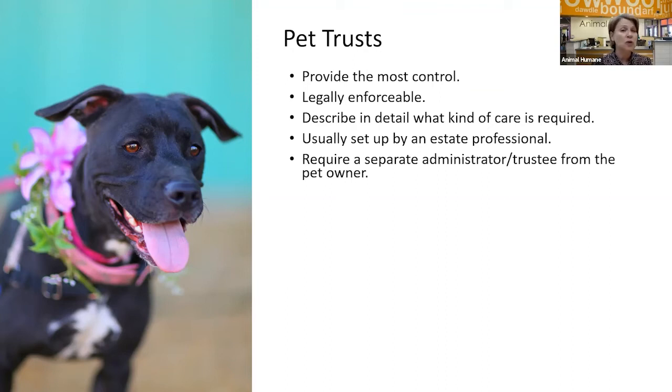Are there multiple animals that the trust is for? Some trust companies might have a minimum value for any trust that they're willing to manage. But that might be worth it to you to pay a professional company to do this, again, to have that control and that peace of mind for your situation.